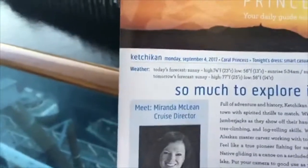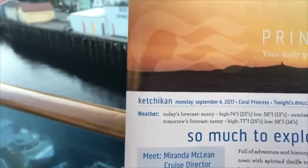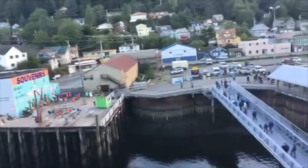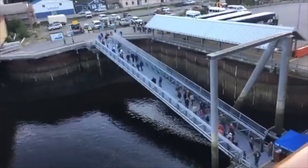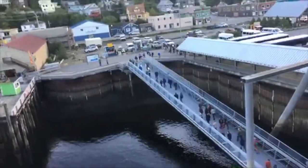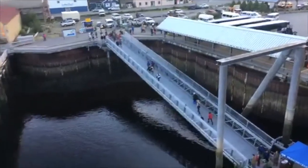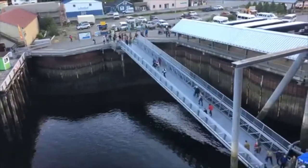Here's the patter for the day. It says, today's forecast sunny, high 74, low 56. Sunrise, it really was light at 5:34. I was up about then. Tomorrow's forecast sunny, high 77. I guess that's for Juneau. Oh my land, 77 in Juneau. Oh, here goes a bunch of people off already. They had early excursions, obviously. As I said, we're only here till 2 o'clock today, you guys. Warm up, 6:45 a.m. here in Ketchikan.